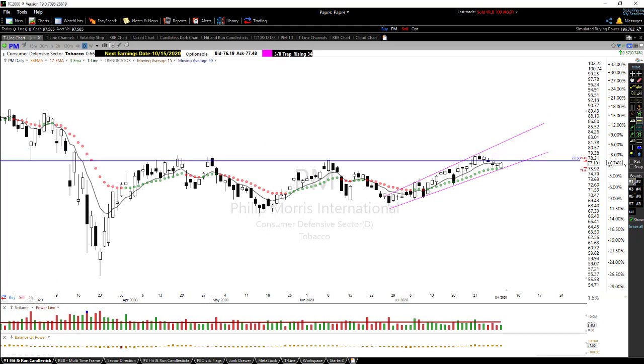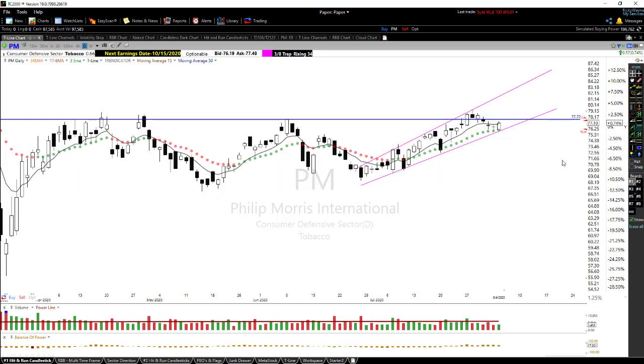Let's put a line right there. 72.70. So I really like Philip Morris in this area. If it's bought in this area here, my stop is going to have to be pretty much at the low of yesterday. So my stop would be right in here about, what is that? 75.85-ish, something like that.